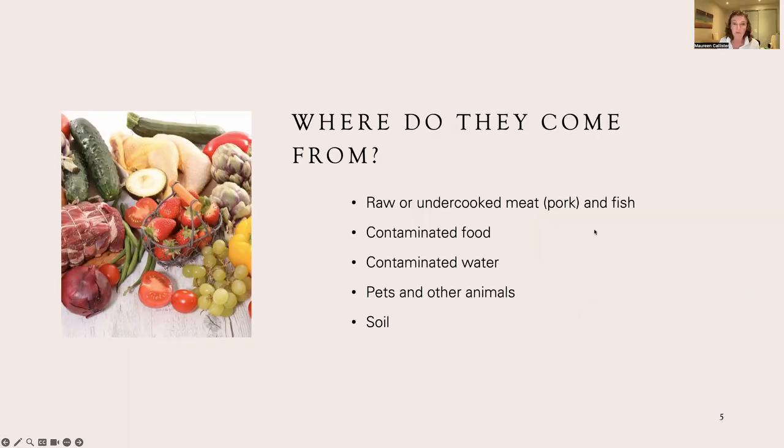Things may have improved with pork production, but I don't know. So definitely raw and undercooked meats. For those of you who like your meat cooked rare, this is something worth considering.